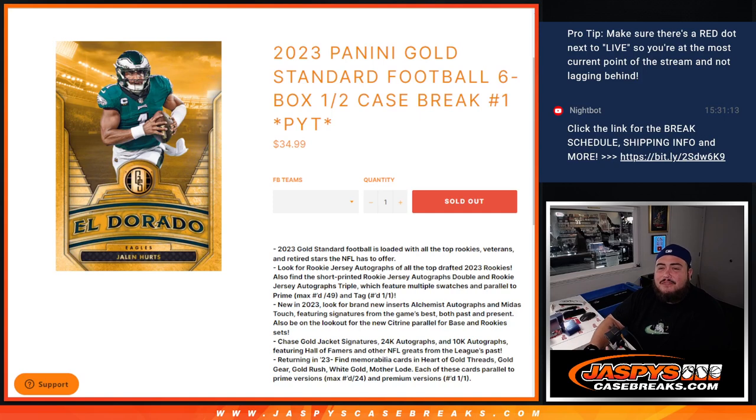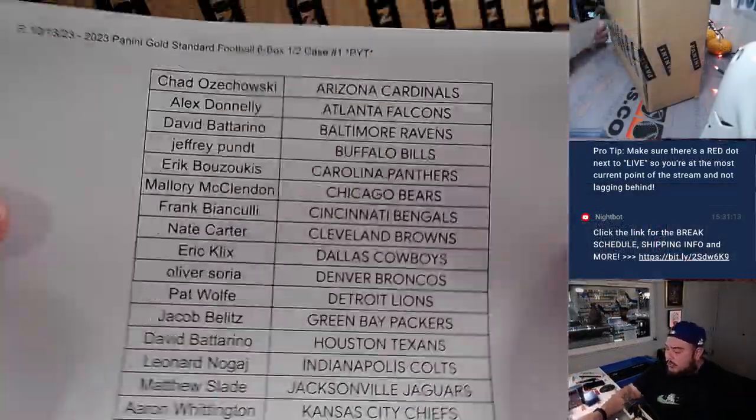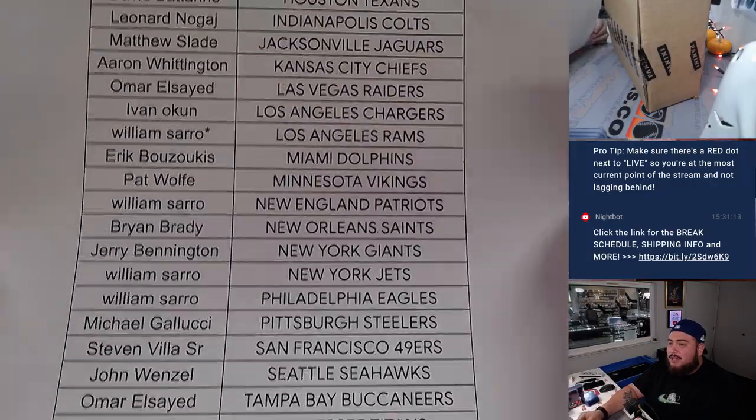2023 Panini Gold Standard Football. Six-box half-case break. Pikachu's number one, guys. And here we go. So, everybody bonding straight up. A little double last ball mojo, though, for Will. Primetime getting the Rams and the Titans.